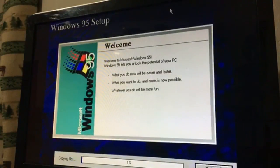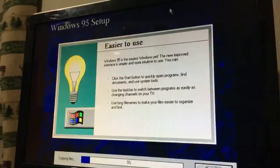Welcome to Microsoft Windows 95. Windows 95 lets you unlock the potential of your PC. What you do now will be easier and faster. What you want to do and more is now possible. Whatever you do will be more fun. Windows 95 is the easiest Windows yet. The new improved interface is simpler and more intuitive to use. You can click the Start button to quickly open programs, find documents, and use system tools. Use the taskbar to switch between programs as easily as changing channels on your television. Use long file names to make your files easier to organize and find.